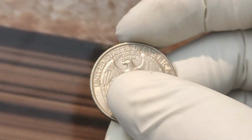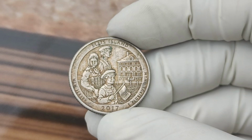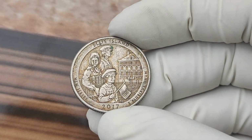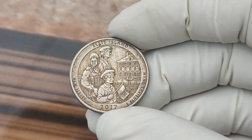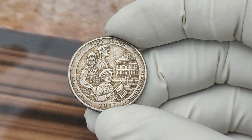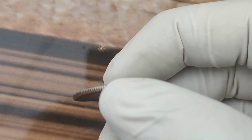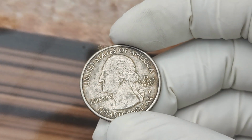Another coin adventure. We're diving deep into the fascinating history, value, and rare opportunities of the 2017 P Mint Mark Washington quarter coins. Yes, some of these could be worth millions. Let's explore why. First, let's talk about the history.